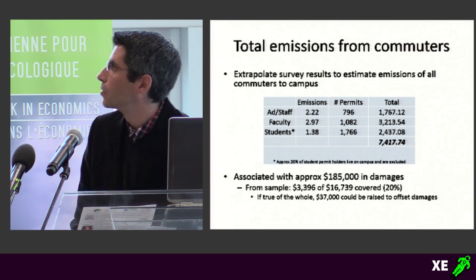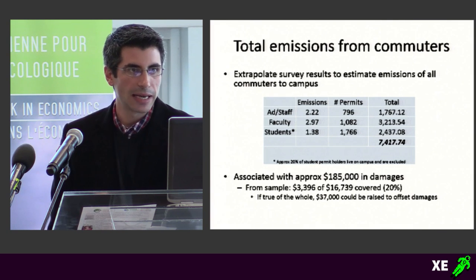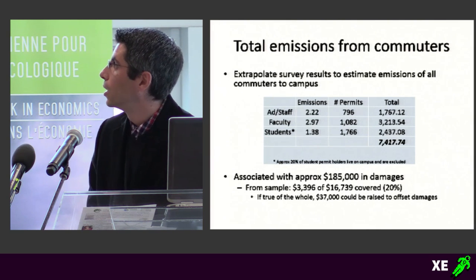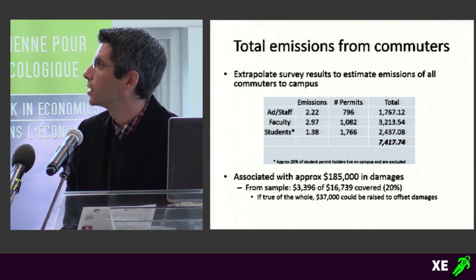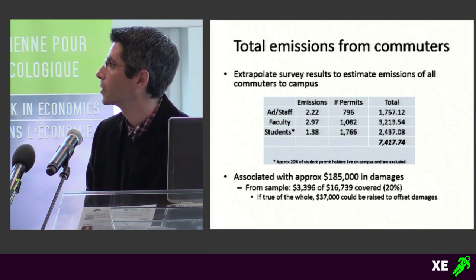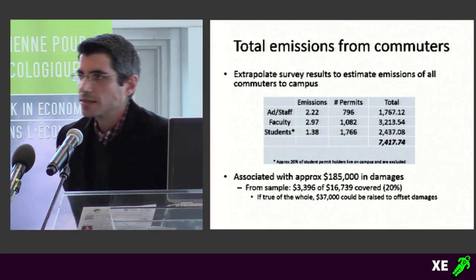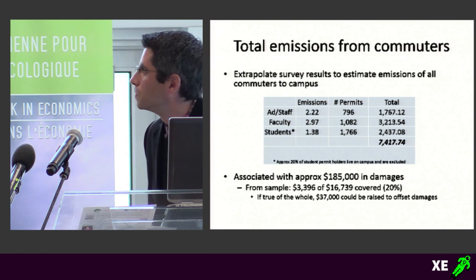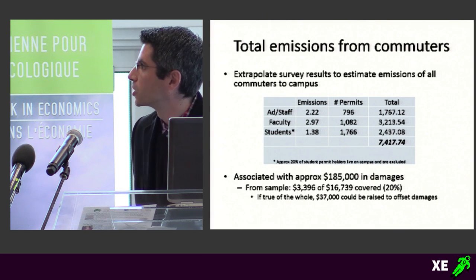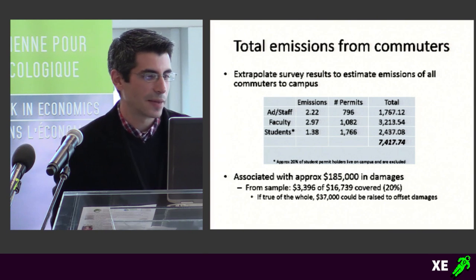You can see the results kind of make sense here. Students tend to live much closer to campus, so on average their emissions are about 1.4 metric tons. Faculty tend to live the farthest away, so theirs are about 3. That's where we came up with that number that I presented at the beginning. Based on the EPA's environmental impact associated with a gallon of gas of about 20 cents, this would be associated with about $185,000 in environmental damages for the campus.